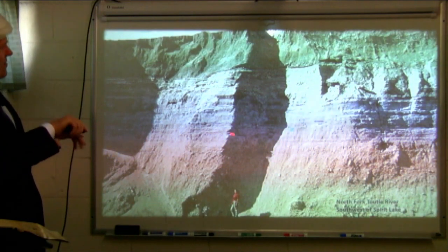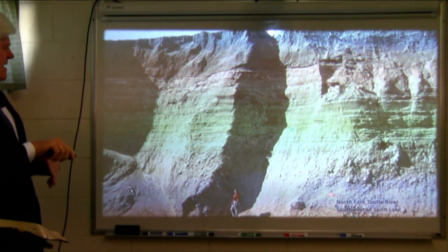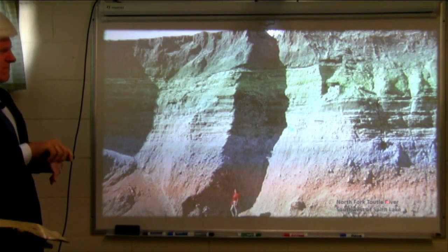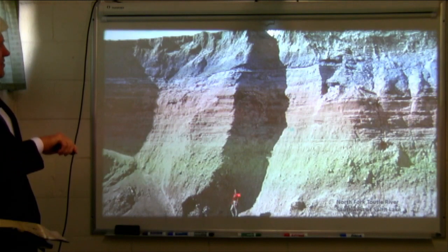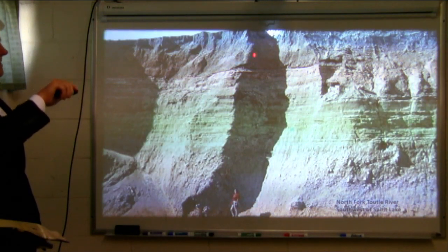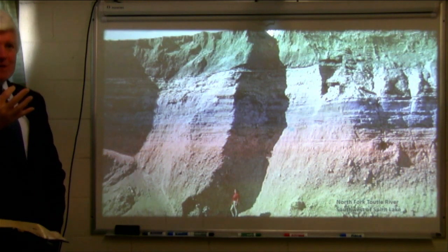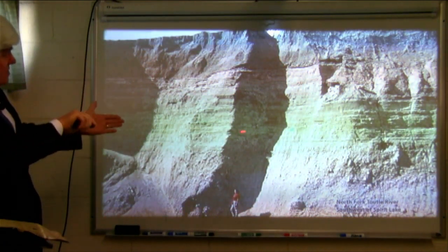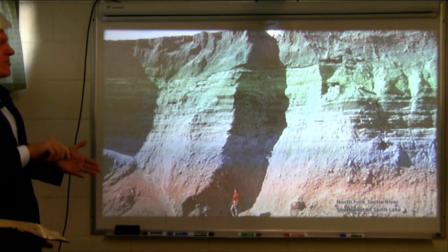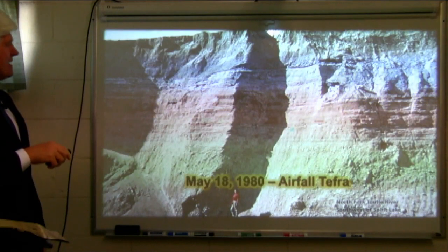Here's a guy, again, you see the layers in this particular canyon. It says southwest of Spirit Lake, North Fork, Toutle River. Here's the guy standing there to give you an idea of the scale of how big this is. All of this was deposited within, at most, a couple of years. And again, you see all these layers. If you didn't know better, you would say, oh, that happened over a long, long period of time. It did not.